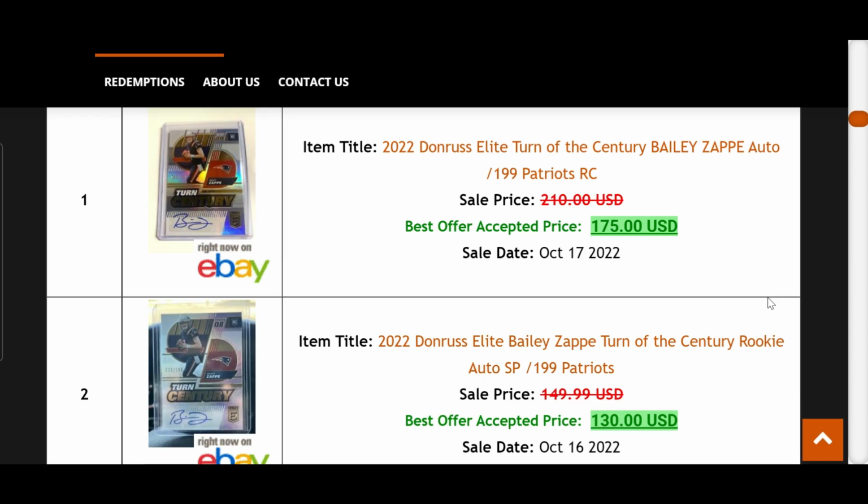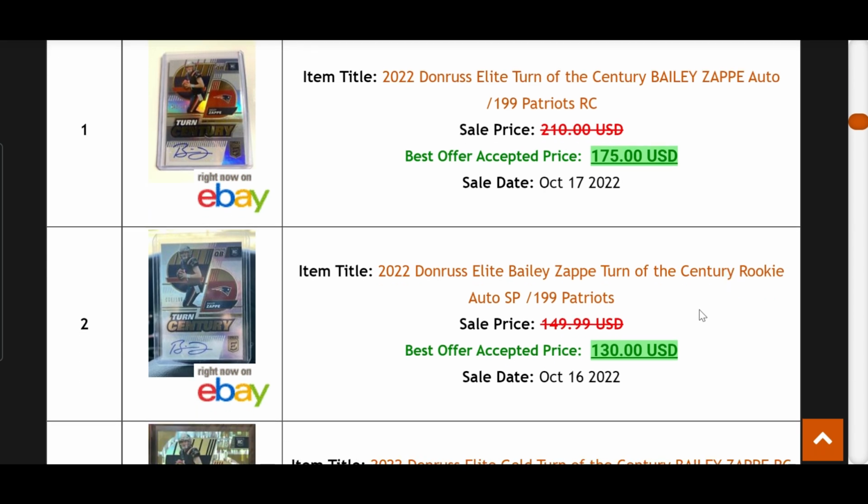So you can pop over to 130 Point and look at the Turn of the Century out of 199 autograph increase in just a matter of a day. A buy it now that sold October 16th for $130, one that sold October 17th for $175, an increase of $45.